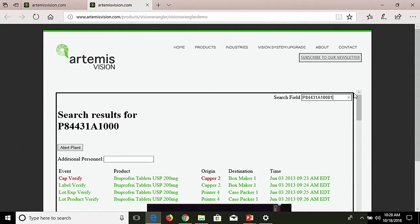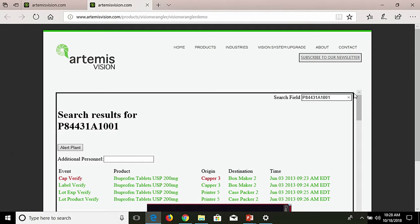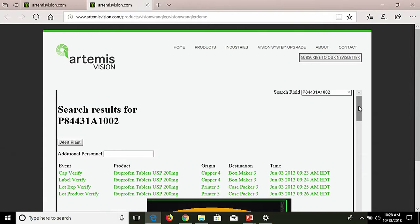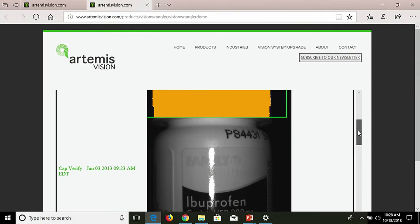And then, if we type in another product, we can go through and see the inspections on that one as well. Basically, by doing this, we're able to diagnose a problem quickly and easily.